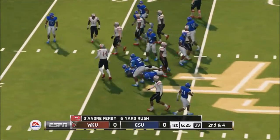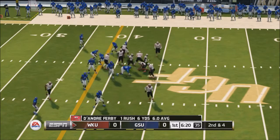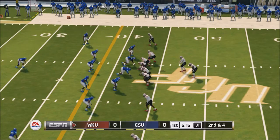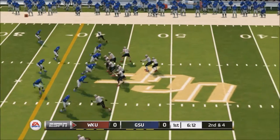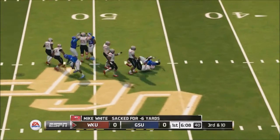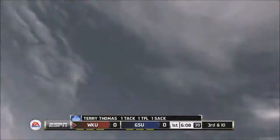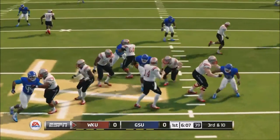Takes it up the middle for a nice run. Ball carrier, gain of 6 on the play. That'll make it 2nd and 4. And he is drilled at the 49. He has one job on passing situations: get to the quarterback. And he did that job very, very well on that play.